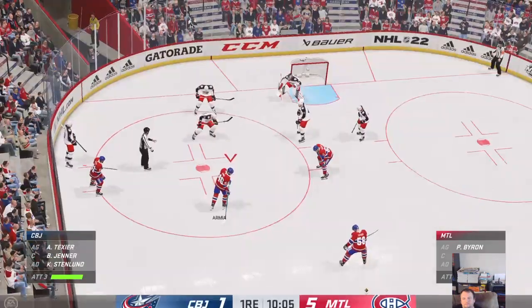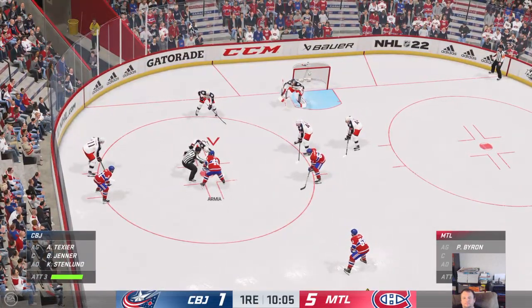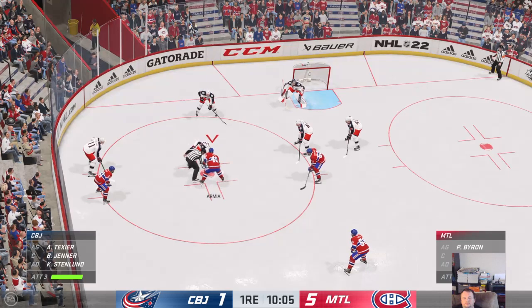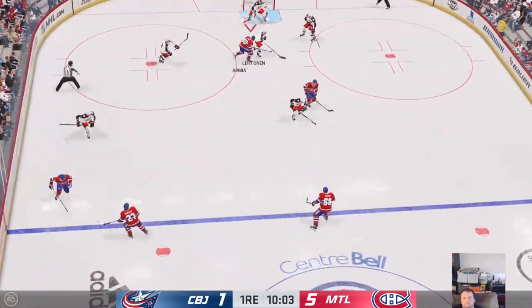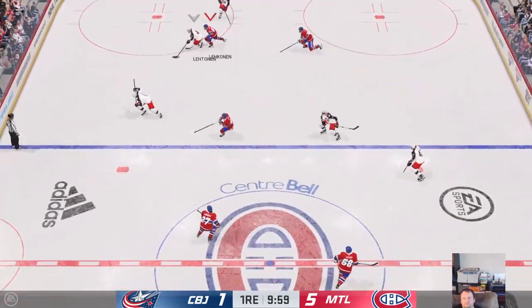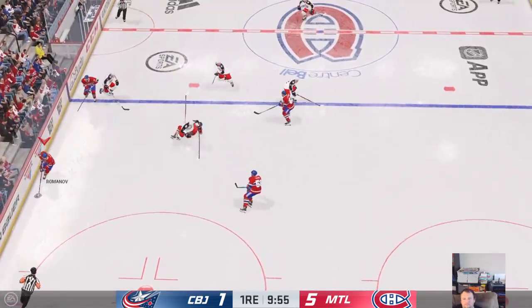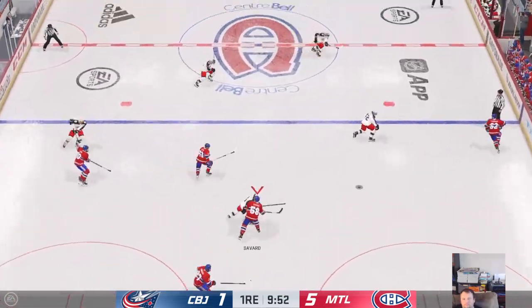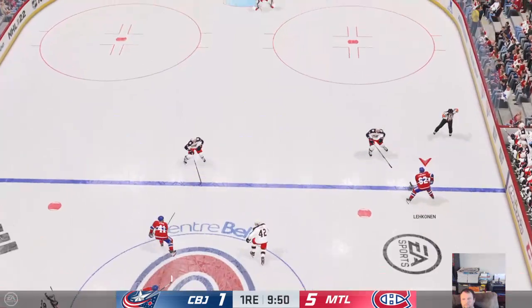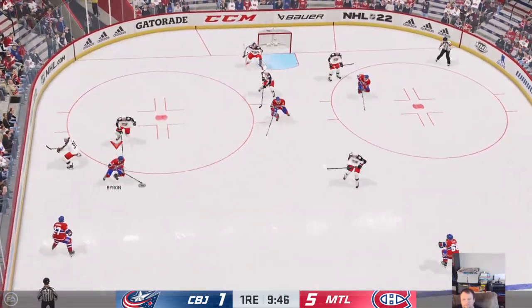Officials getting ready to drop the puck. Puck possession so key in today's game. Jenner's won it off the faceoff. Lednan's lugging the puck. The Canadiens take over on possession. Slides the puck across to Laikkanen. Oh, he'd like to have that pass back.